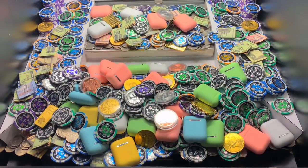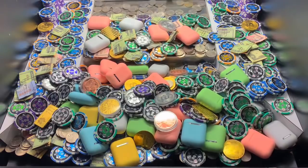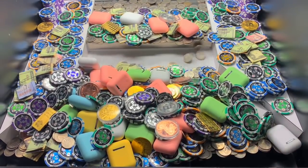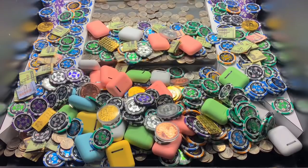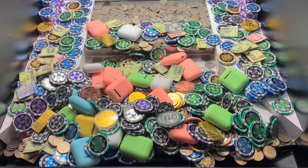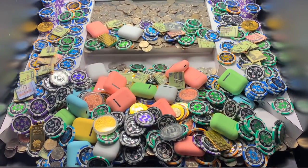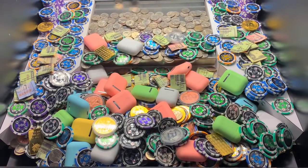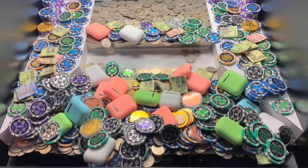So let's see how much money we can win for a $20,000 buy-in. Wish me luck. Hopefully it'll do good. We're already winning something. Sweet. Oh yeah, that was a really good one. It's paying out really good today. Well, if it keeps on going like this, it's probably going to be a short video. Ooh, nice. That was a good one.